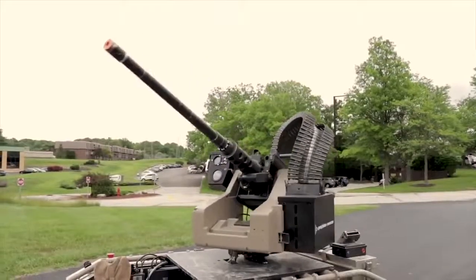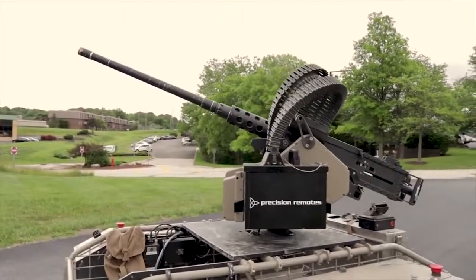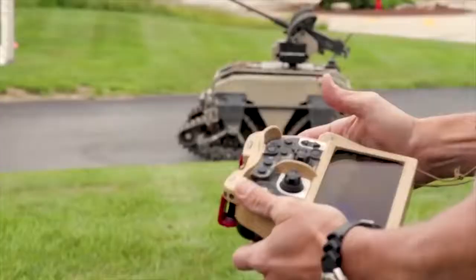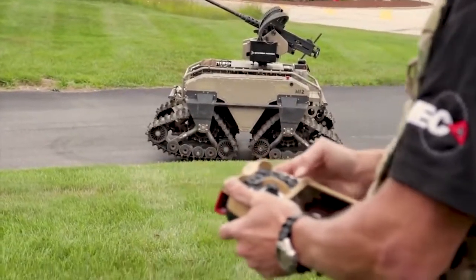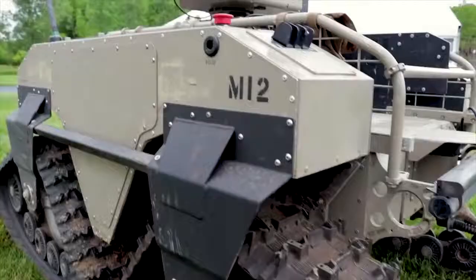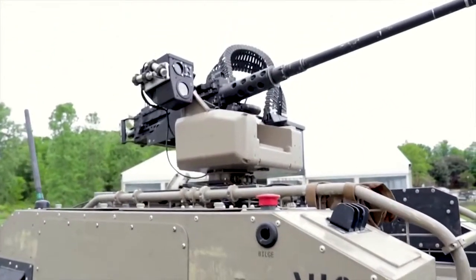foot. In addition, thanks to an integrated weapon station featuring a minigun, MUT is able to provide fire support for its unit. MUT has a payload of 273 kilograms when moving on the ground. Over water, it can transport up to 136 kilograms of cargo.